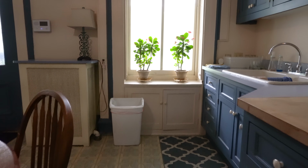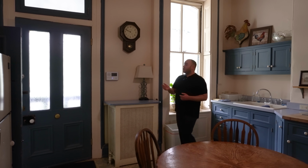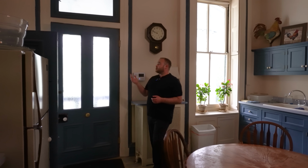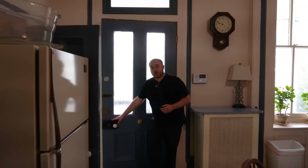Some of the interesting details that I want to point out in this kitchen are the built-ins below the window ledge here. Also, let's take a moment to see the side door with the privacy glass both in the transom and on the door itself, and then just this really massive piece of hardware here.